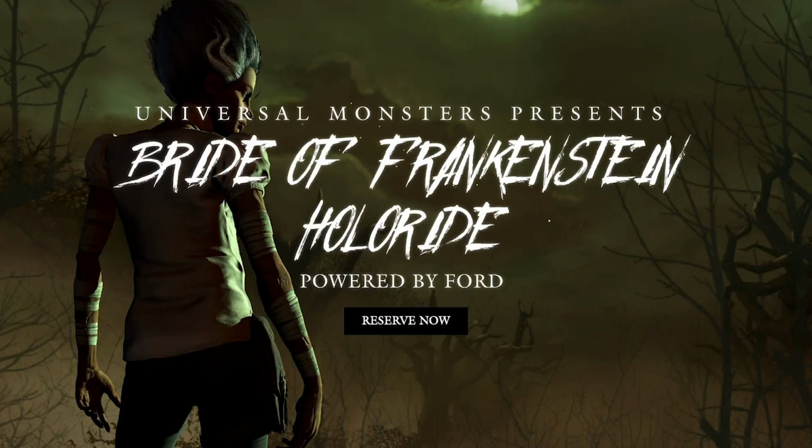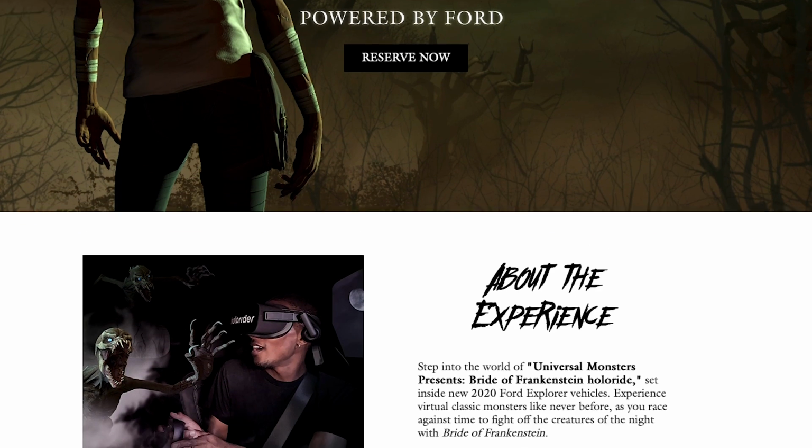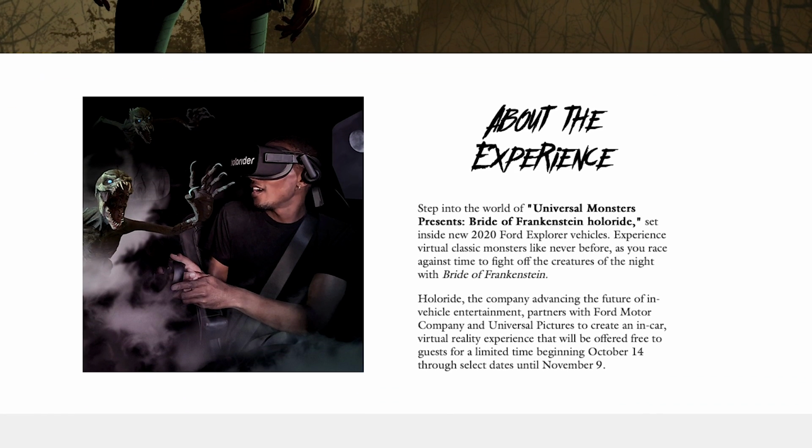However, what's even cooler is actually right here behind Billabong, kind of towards the front of Universal in this taxi pickup parking lot. Starting October 14th, there is going to be a free VR experience. So basically what the website says is step into the world of Universal Monsters presents Bride of Frankenstein Holoride. Set inside new 2020 Ford Explorer vehicles, experience virtual classic monsters like never before as you race against time to fight off creatures of the night with Bride of Frankenstein.